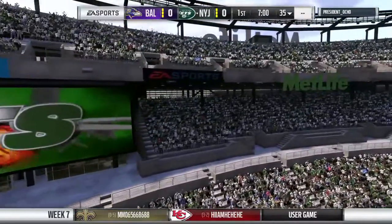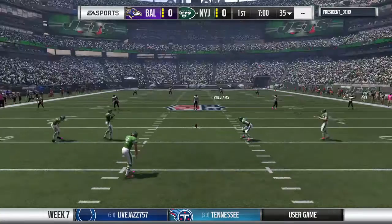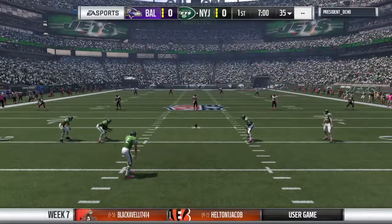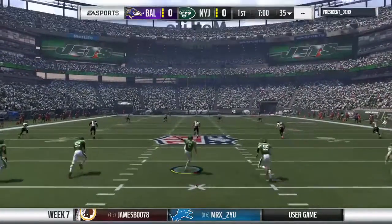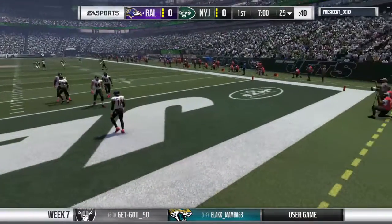All right, Larry, EA Sports coverage of the National Football League is on the air. Today we've got a matchup here in pivotal Week 7 between the Baltimore Ravens and the New York Jets. Getting toward the halfway point of the NFL season, Week 7 is underway on EA Sports.